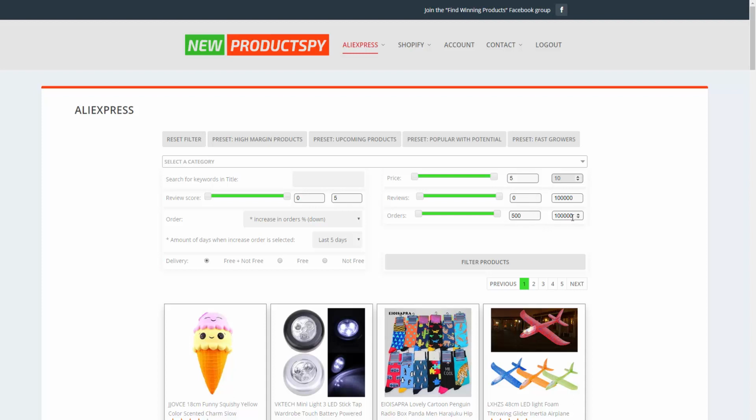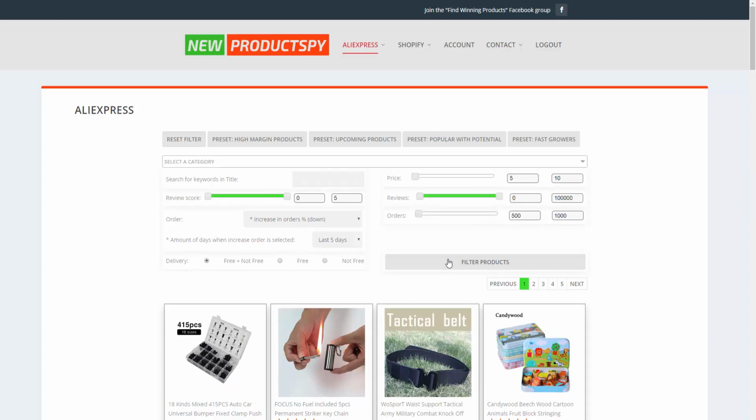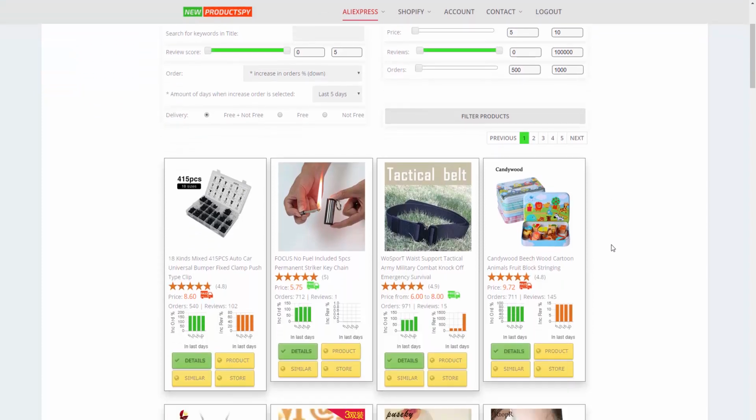I'm going to look for a product that is selling, but it's not super popular yet, so I select between 5 and 1,000 orders. I will leave the order on increase in orders percentage down and for the last 5 days. So it means that the first product you will see is a product that got the most new orders in the last 5 days percentage wise. Now let's see what we can find.